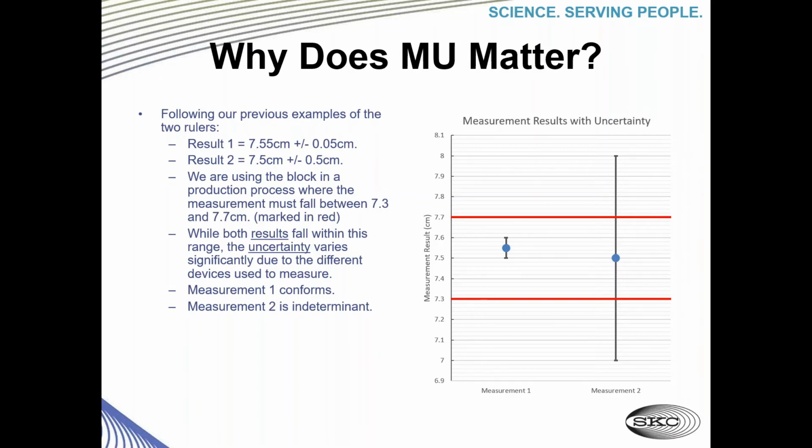Both of the results fall within that range, but if you see, the uncertainty varies significantly due to the different devices or methods used to measure these blocks. We would say that measurement 1 conforms, but measurement 2 is indeterminate. The actual result of this measurement could be up at 7.9, it could be down at 7.1. We cannot tell with the device that we used.